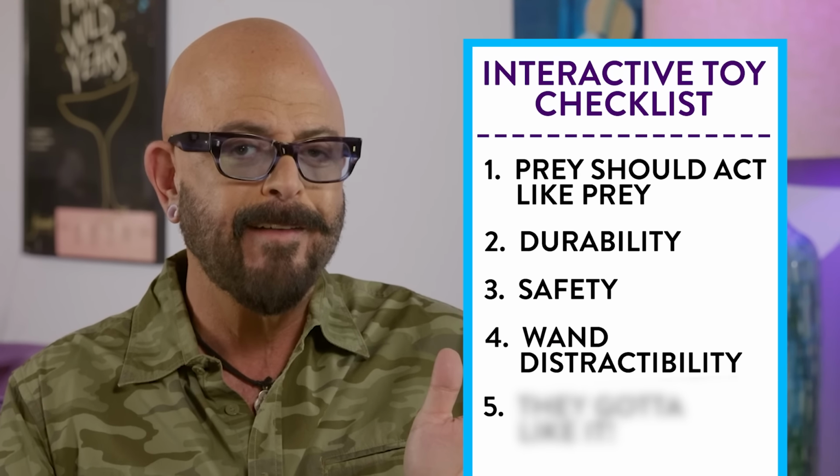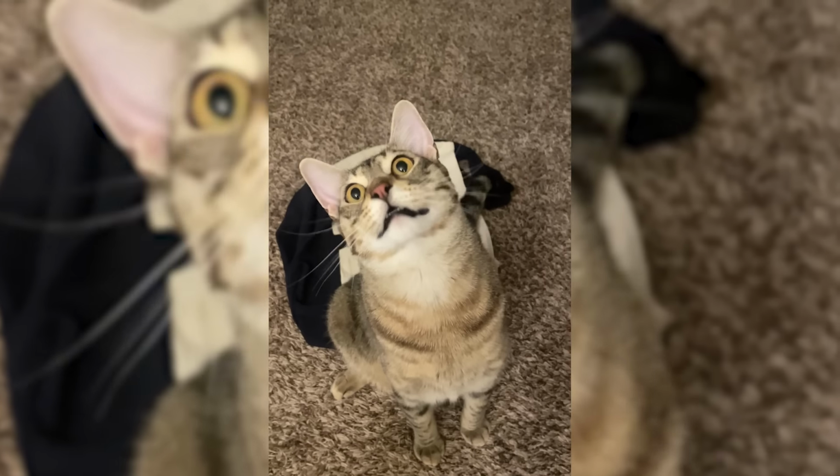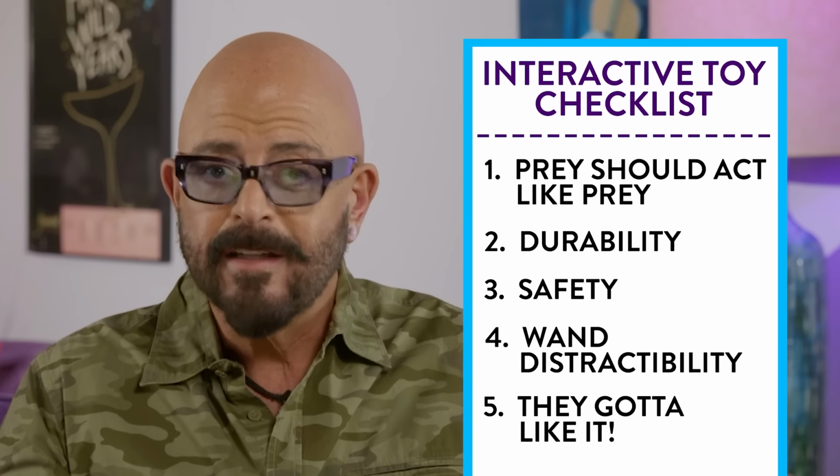Another consideration when it comes to this interactive toy checklist is the distractibility of the wand. Is the wand itself so enticing, or the string that comes off the wand, that the cat is not paying any attention to what is the prey at the end of it? And at the end of the checklist is what should be the most obvious. Your cat has to like it.